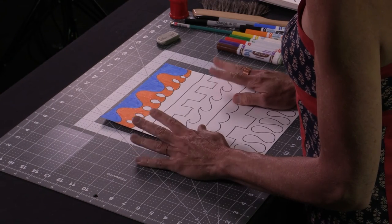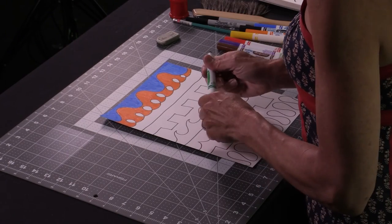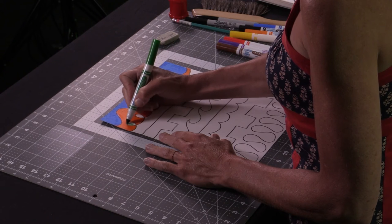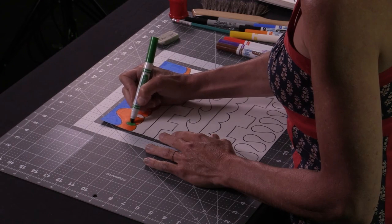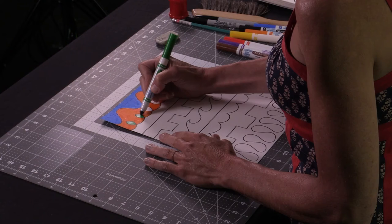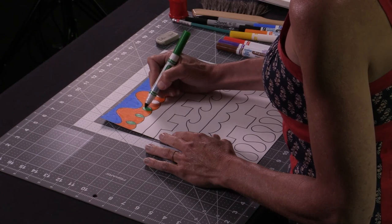I'm thinking that green is one of those colors that when you use it, just makes you so happy. It makes me happy when I use green. All colors are wonderful, but I tend to really love the blue and the green. Not so much a pink fan. You might like pink though.